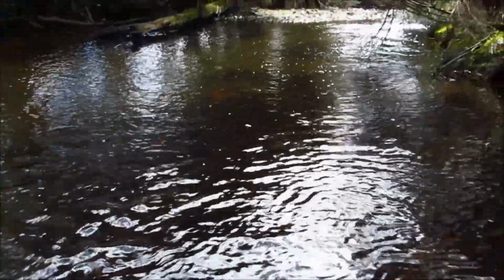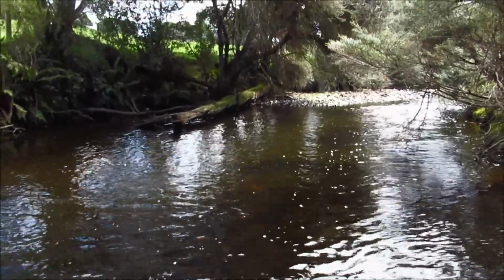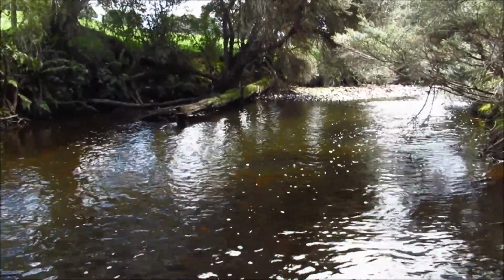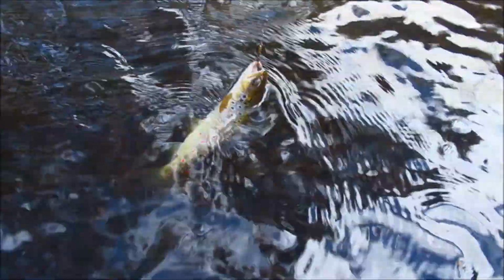And a little tacker. I've had a few hit and misses and follows, but they just sort of went off. That wind picked up and swung around. It's like a northerly. They just went off. And that was just taken up there by that log on the left-hand side. So I get the little fella off and let him go.